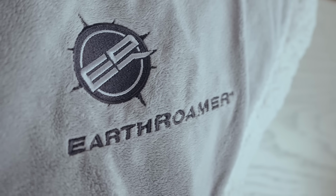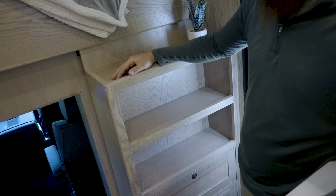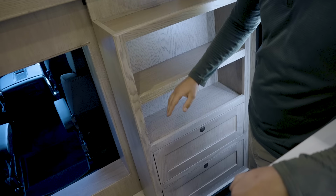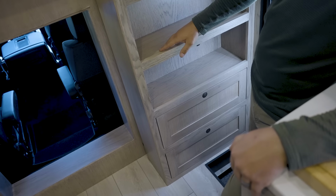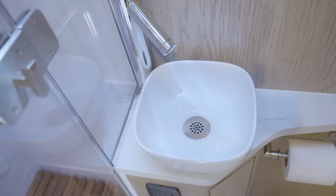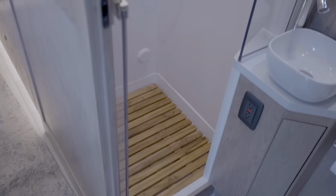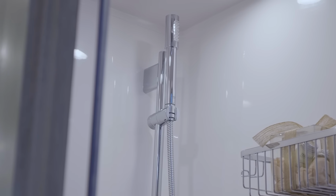Also in this entry area here, we do have this very convenient storage that we like to call our shoe rack. This is great for if you're coming in with muddy boots or anything else that you want to store right by the entry door for easy access. And directly across from the entry door, we do have our dry bath. Now, that dry bath has a separate toilet from the shower area. The shower has both a rainfall shower and a handheld wand.